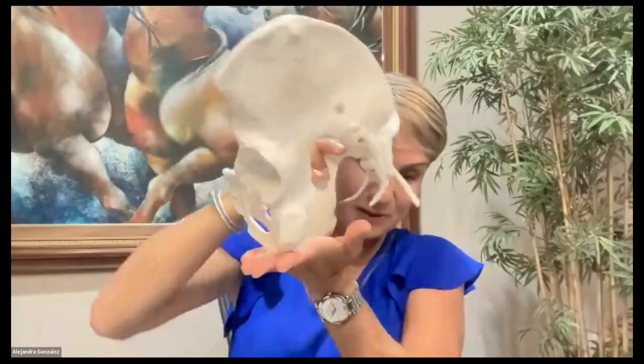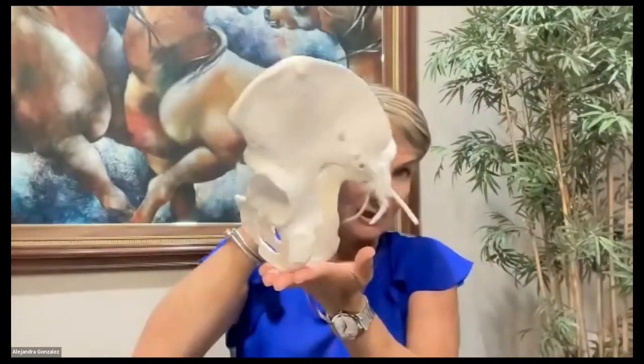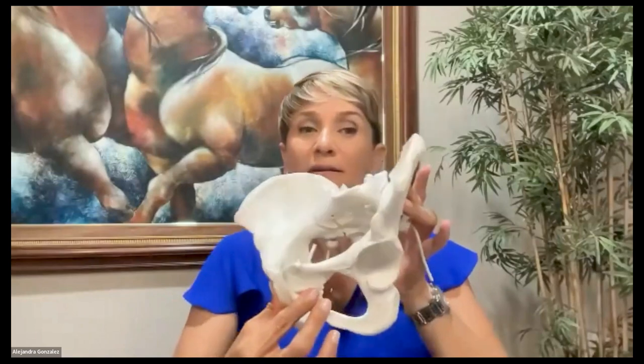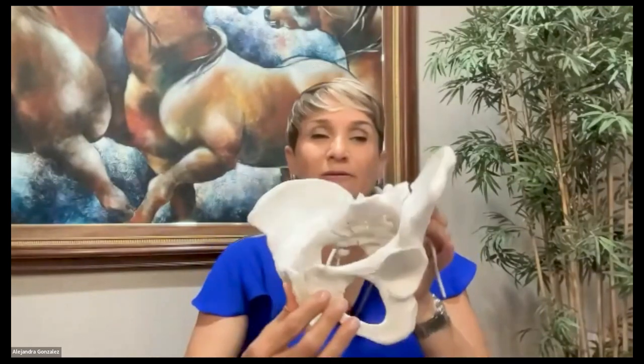We're doing this because we're moving our pelvis just like this, so our pubic bone comes up and then comes back. There you go. So roll for a few minutes there. And this is going to help in general our posture.